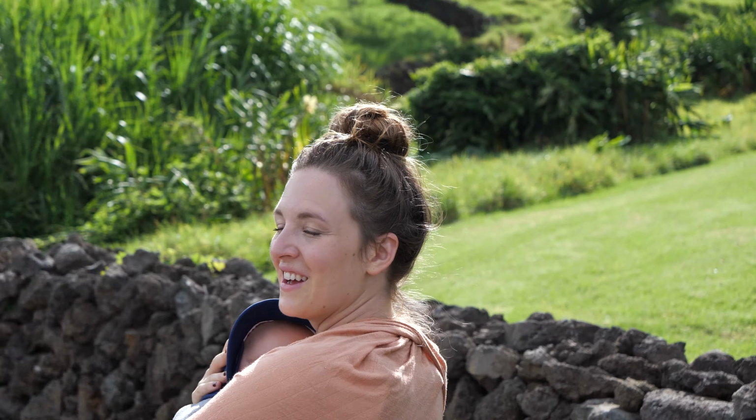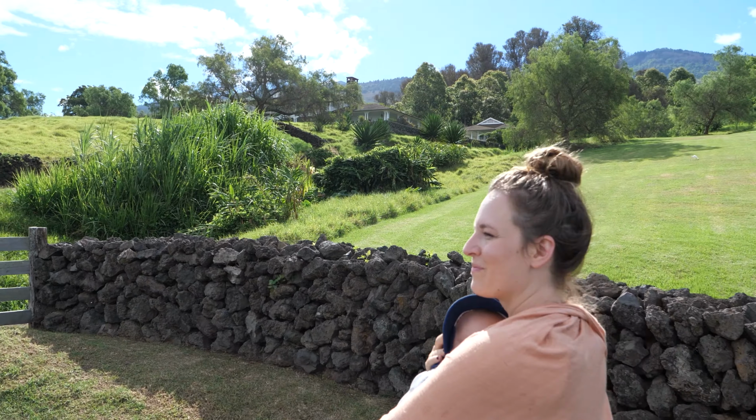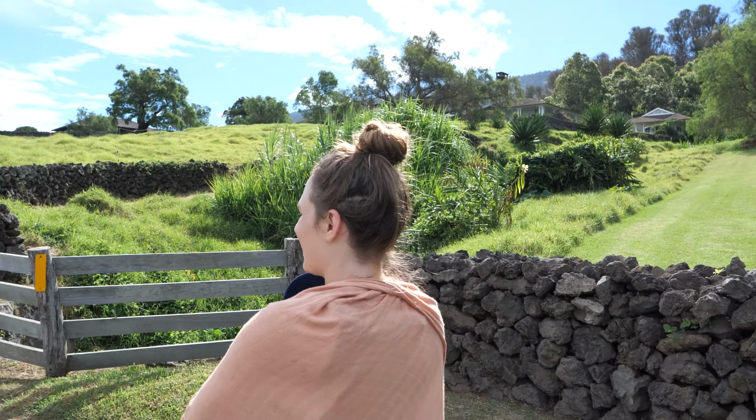Sweat forming on your head. We came early because we thought it'd be cooler. It's only 8:30. Yeah, it's only 8:30, but it is not cool.